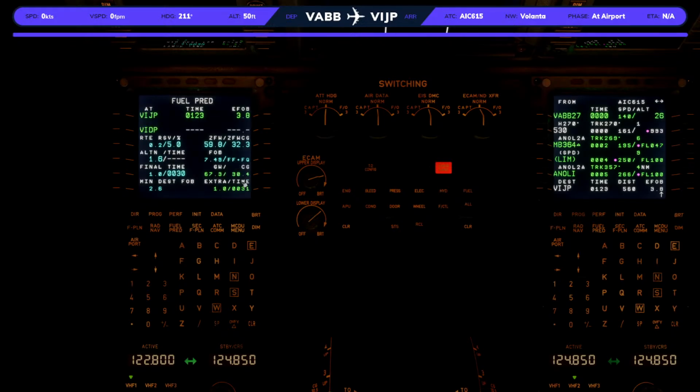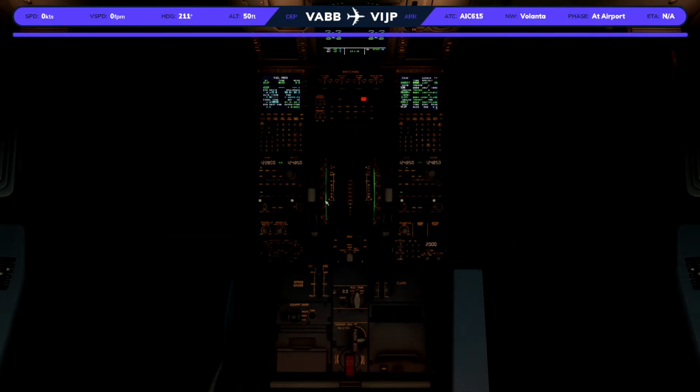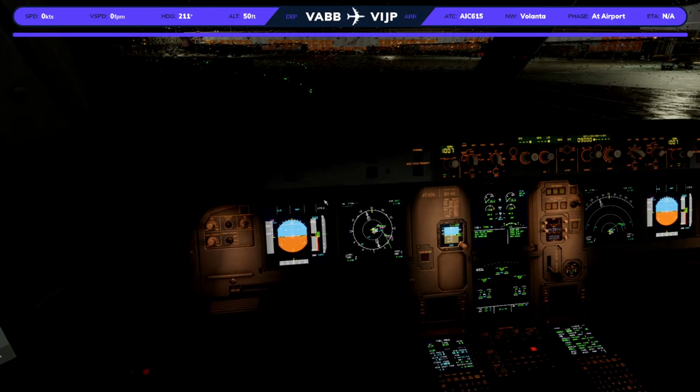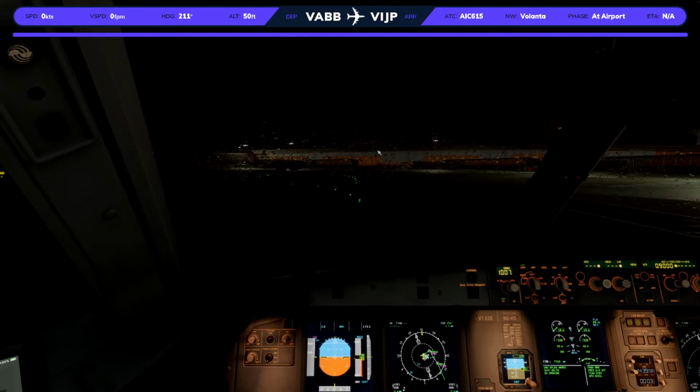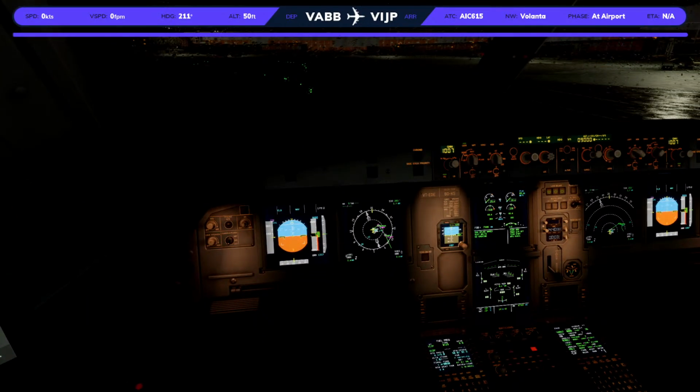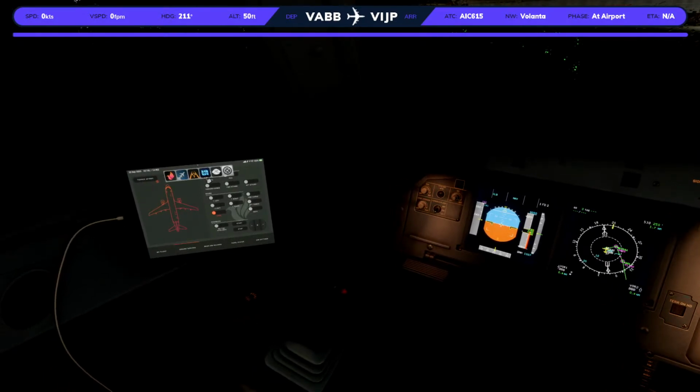Fuel prediction 30.4%. That's 30, and that's decimal 4. So 30.4%. Set rudder trim is neutral. After start check is complete. Flight control check. Pull up, pull down, neutral, pull left, pull right, neutral, rudder, pull left, pull right, neutral. Clear left side, clear right side, request a taxi.